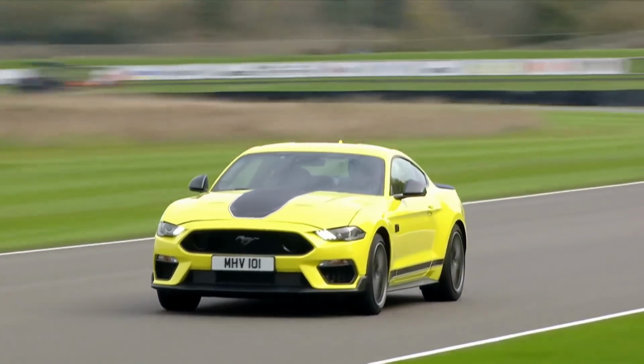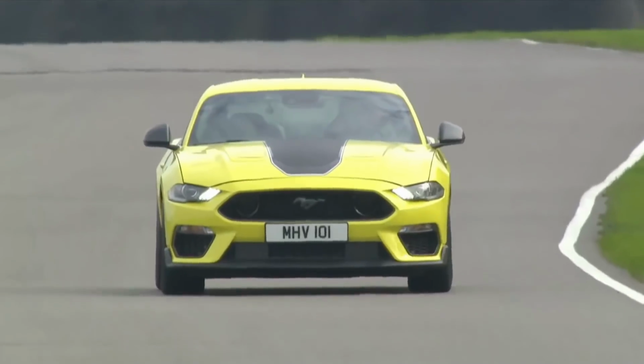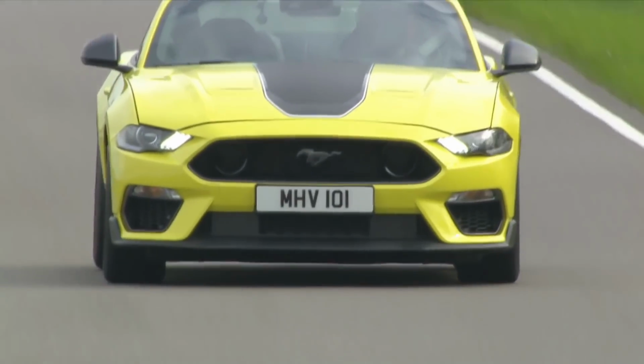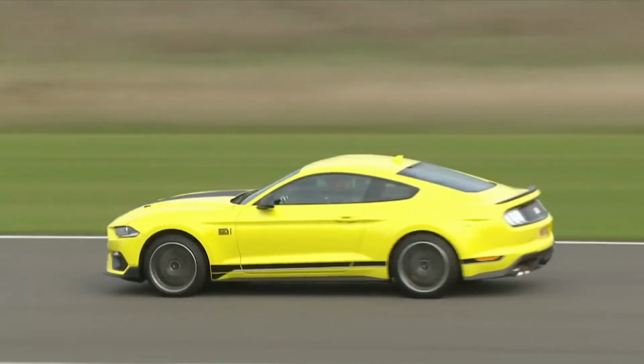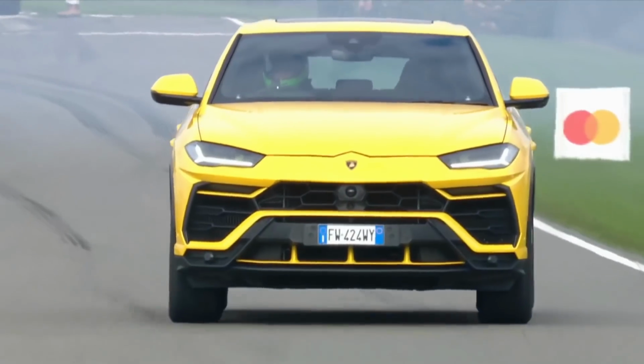A V8, of course. It's a hell of a lot of car for the money. I mean, they're thinking it will start around 50 grand. Which is, yeah, because you're getting a lot there.